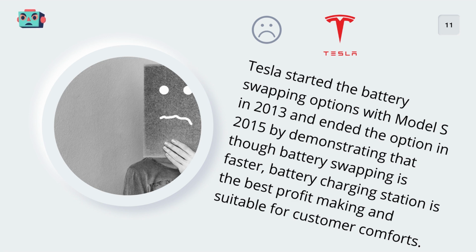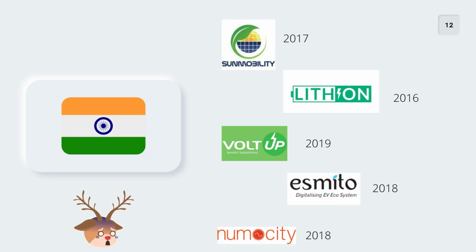In India, a few companies are coming into the market. I have taken just 5 of them. One is Lithion, which started in 2016. Then in 2017, Sun Mobility came. In 2018, Pneumocity and Esmito came, and both are surviving in the market, and in 2019 Voltup started. All these five companies are battery swapping service providers, and they are mostly working in metro cities like Delhi, Bangalore, Mumbai, even Ahmedabad also.